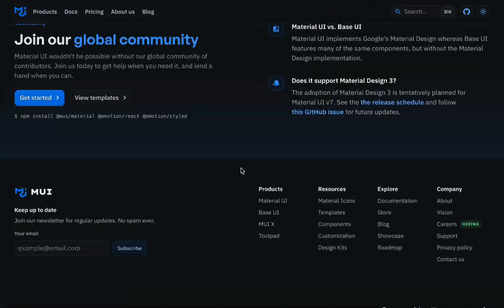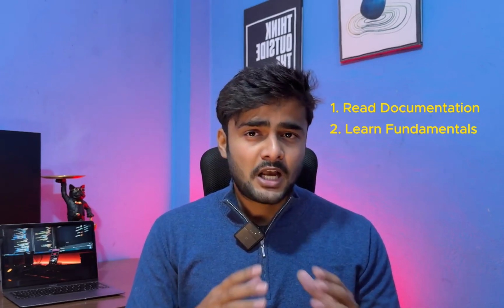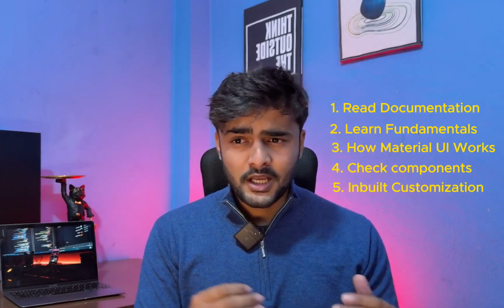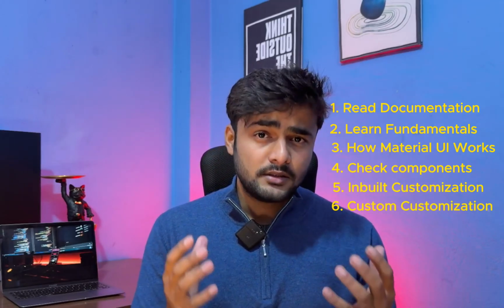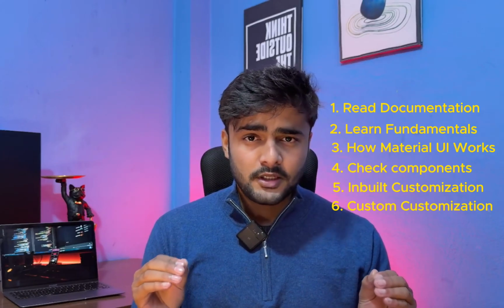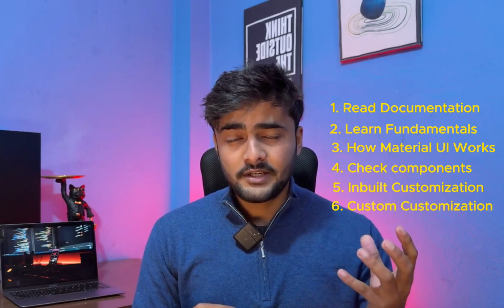So I suggest you start with the Metro UI, which has a larger audience base, a large community, so many different components, and is also easy to start with. So go to their official website, see the documentation, and learn the fundamentals: how Metro works, what components are available, how to customize the components, and how to add my own customized design systems, right? If you understand the basics of this design framework, then only you can mix the design framework and React together to build the platform that you have imagined.